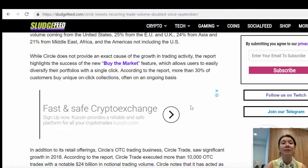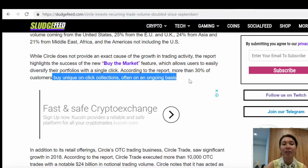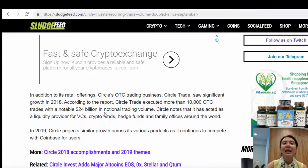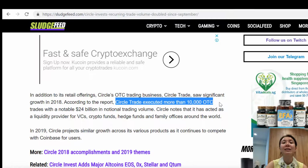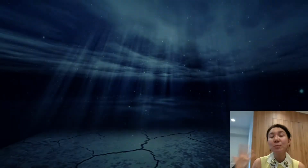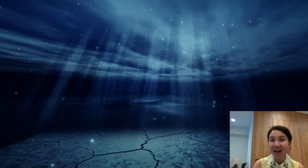And the interesting thing is that more than 30% of their customers buy using unique one-click collections. That means it's very convenient. They just want to do one click. And how many transactions are we talking about? So in 2018, Circle Trade has executed more than 10,000 OTC trades, with a notable 24 billion in notional trading volume. It is small, but definitely it is a start, right?